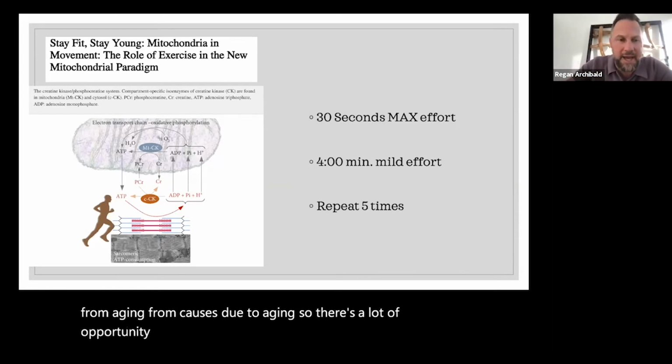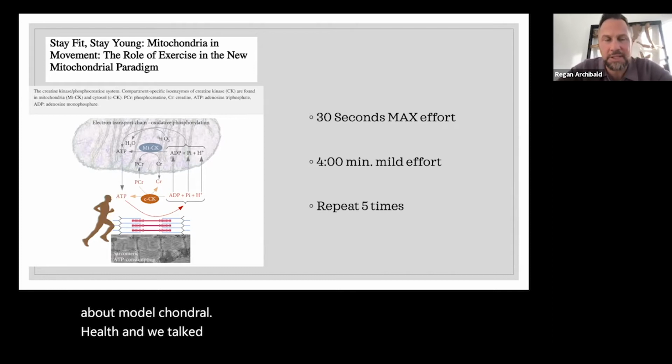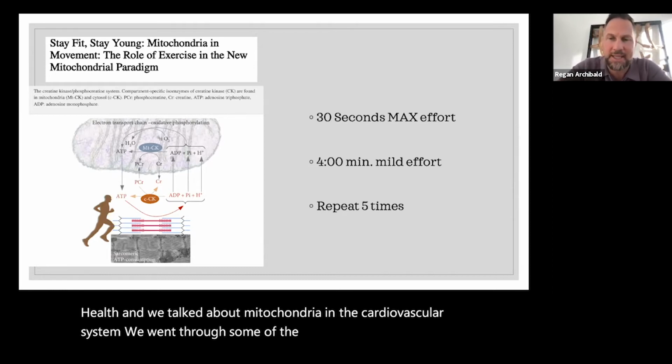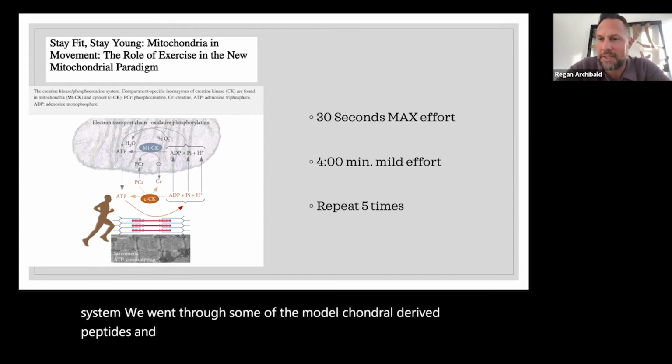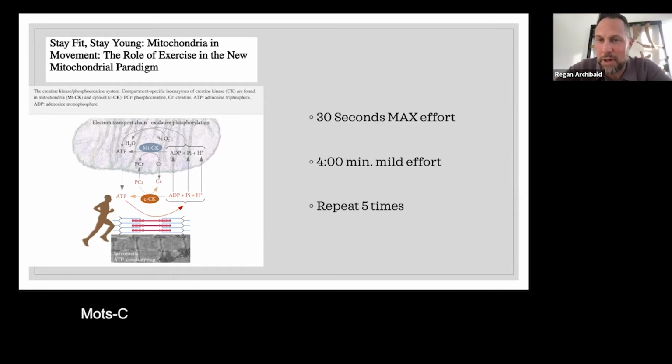One of the hacks that we went through is all about mitochondrial health. We talked about mitochondria and the cardiovascular system. We went through some of the mitochondrial derived peptides. And Kate, you're aware of these peptides. MOTS-c is a big one. Oh yeah, I love MOTS-c. MOTS-c is a mitochondrial derived peptide.